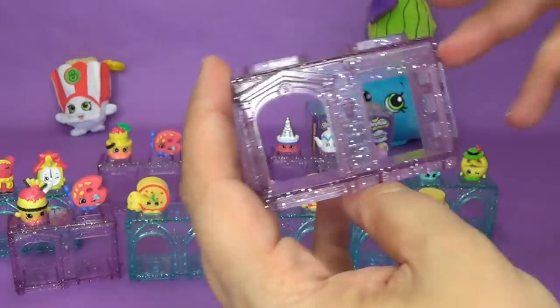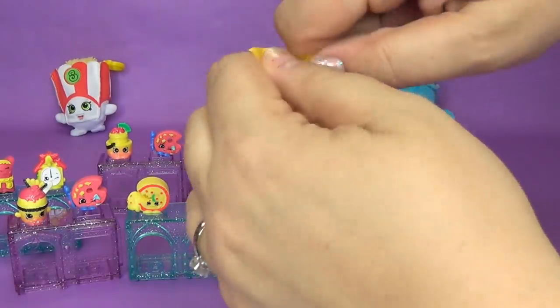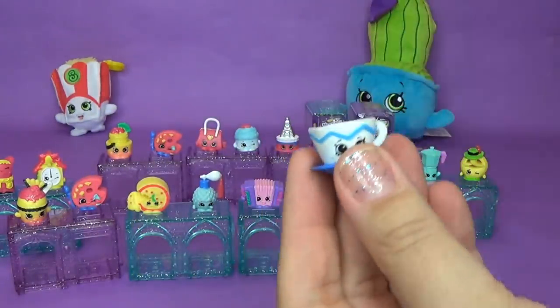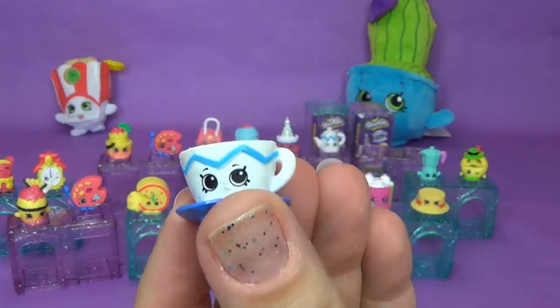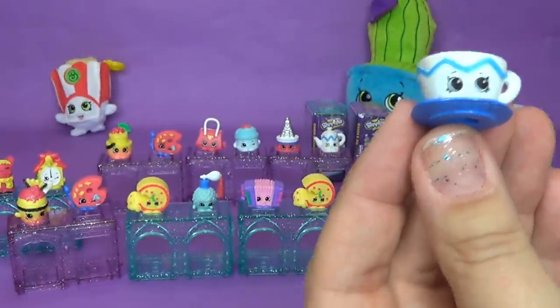And another purple twin house. Oh boy, I hope we get another one of the Spanish stopovers. Oh, woo, that opened really quick. And it is from the UK Holiday. She's rare. She is High Tea Helen. That's so neat. Look at High Tea Helen.